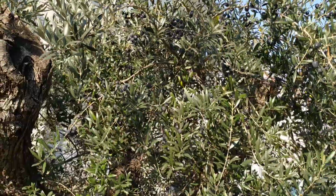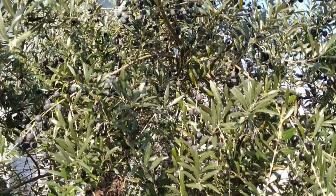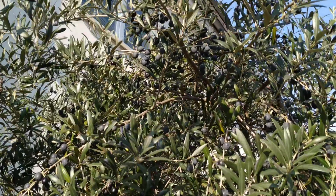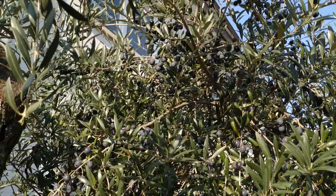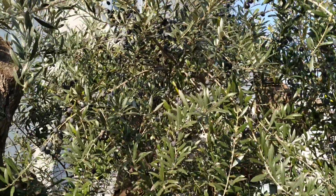So folks, this was an idea of what you could forage in Germany in April. Just find some olive tree, ask the others if you can harvest the olives and make some nice olive oil or pickled olives or olive paste or whatever.